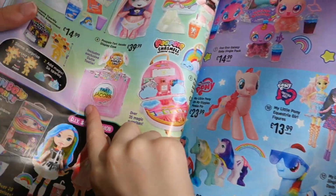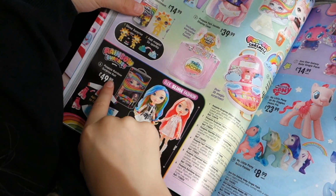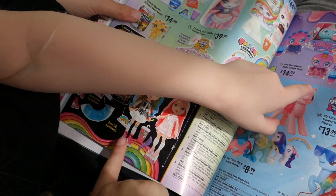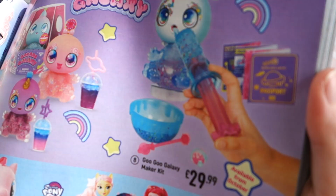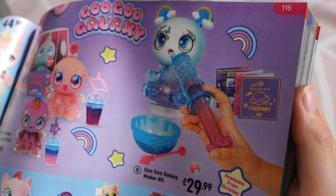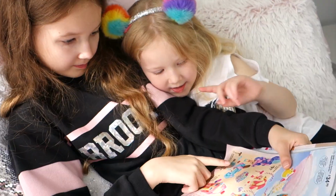Look at Iris. It says Oopsie Rainbow Surprise Doll. Add slime to fashion. Oh, yeah. Slime in the fashion. Whoa, that's so cool. You can also make food for the Giga Galaxy. Oh, she's full of rainbow and it's so cute. I want that one, huh?